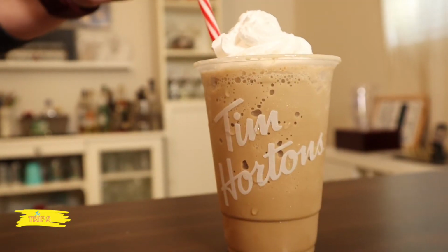Duh, that's what it's supposed to be. It's really, really good. Dare I even say I may like this more than the Starbucks pumpkin cappuccino? I can say I do. That's really good. I'm really surprised. This is definitely better than the Starbucks one we tried.